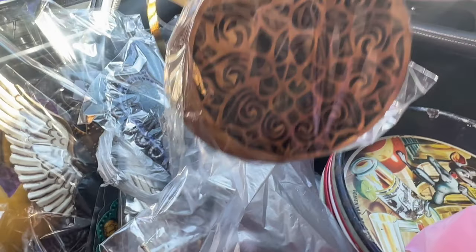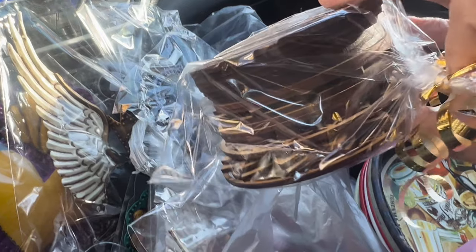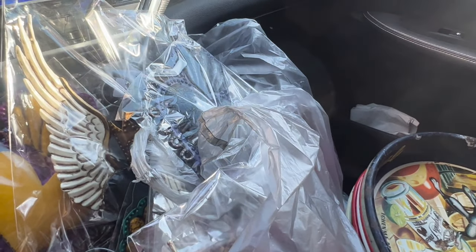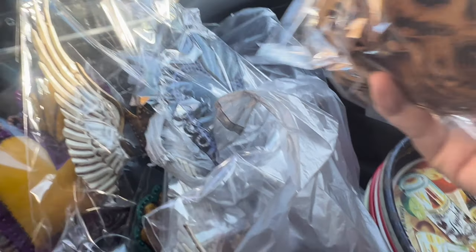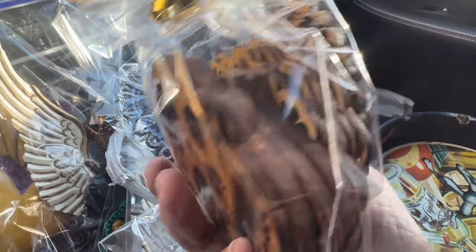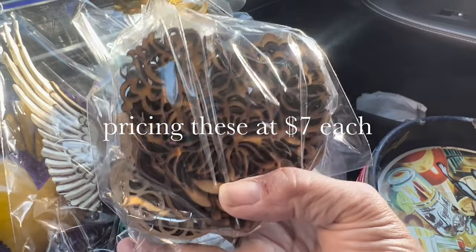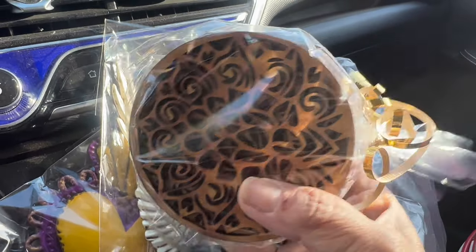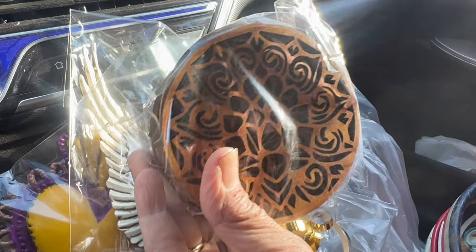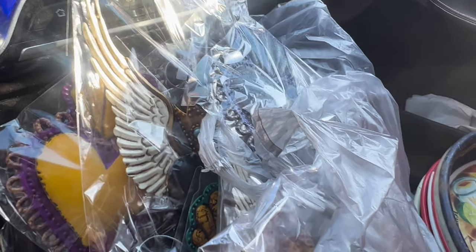And then I bought a bunch of these. These are those little laser cut scented wood coasters. I've had these before. I bought them from the same little shop. I never see them anywhere else around in Mexico, but they're very cool. And they're really good sellers for me back in the States. I typically sell these for like $5 a piece. They're cool to put on a desk as just a coaster. They're very decorative, and they're scented. They have this really nice natural wood scent.